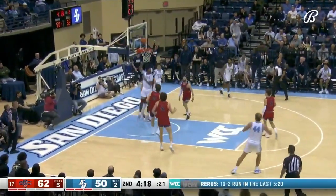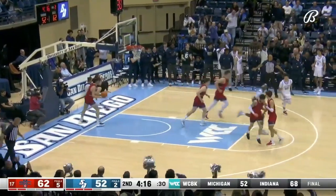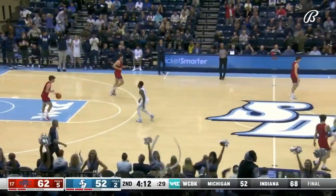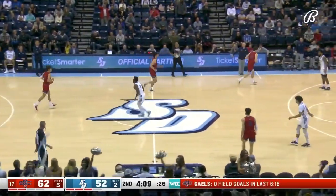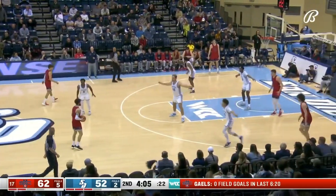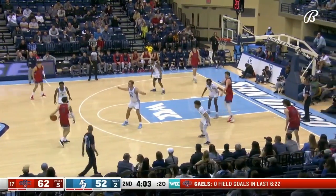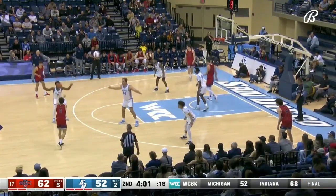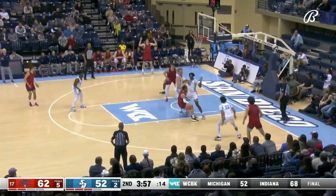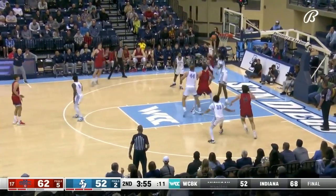Lynch, extra pass and a lay-in there. Dalkey made the extra pass to the streaking Jamerson, and all of a sudden, it's a 10-point game. I'll tell you, I think the Torero coaching staff is going to create a highlight reel with that extra pass, especially around the basket. They've been quite effective for them tonight. This group from San Diego, I don't even know what to call them, but they're on a 17-4 run.